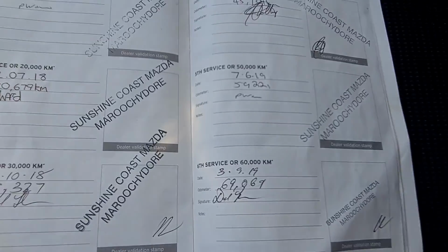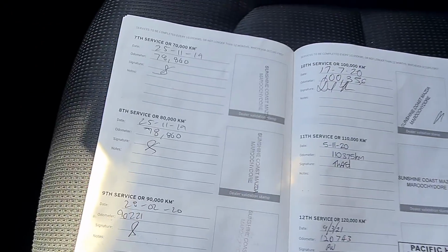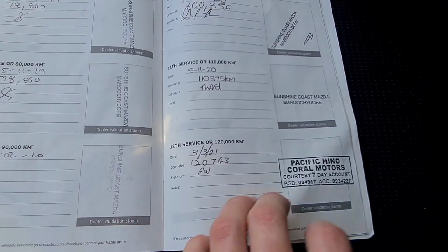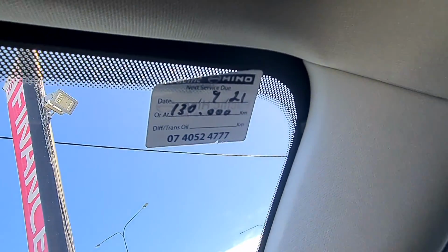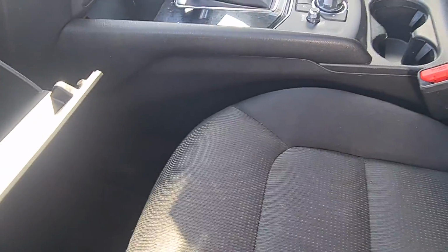2019 at 45, 59,000, 69, 78, 90,000, 100,000, 110, and then 120 here with Pacific Lino, so that's us again. So it has just been serviced. As you can see up here, I'll just go to that windscreen for you, that sticker reminder. It doesn't need to be done again until September 2021 at 130,000 Ks. So really, really good service history in there as well.